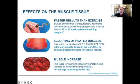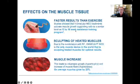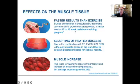So, effects on the muscle tissue. Faster results in exercise. Studies show that 4 Emsculpt Neo treatments activate muscle growth supporting cells, similar to, it would be the same as doing a 12 to 16 week resistance training program. Now, that's obviously probably in newbies, not advanced weight training.